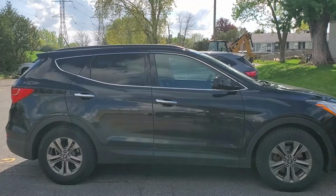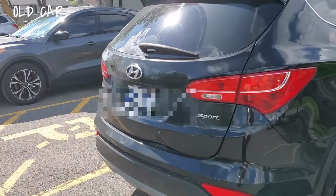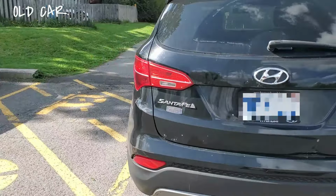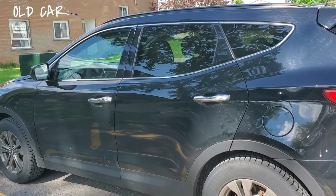Surprise! Guess what? We bought a new car. It's a big girl purchase. It's an investment, but I have been keeping it silent lately because I wanted to make sure that this went through. You know, you don't want to curse things.